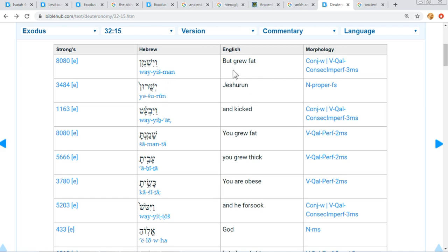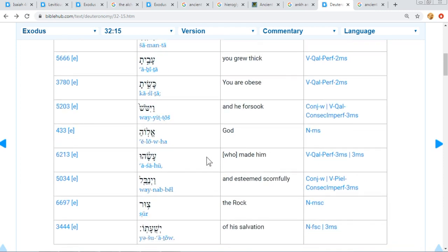And you see how they try to interpret, but grew fat, Jeshurun. And kicked, you grew fat, you grew thick, you are obese. And he forsook God who made him and esteemed scornfully the rock of his salvation. You know, the word salvation is always real close to Jesus.